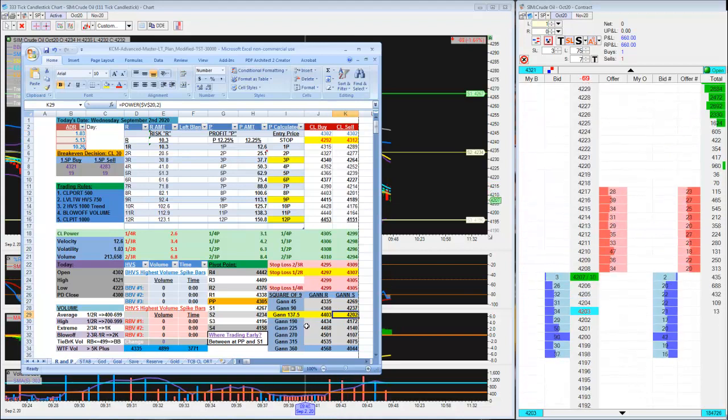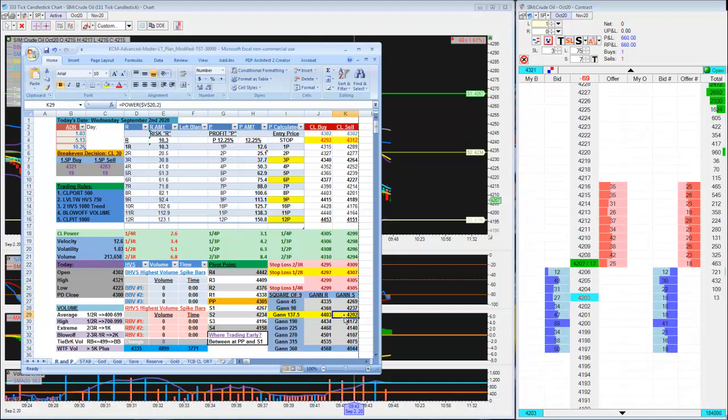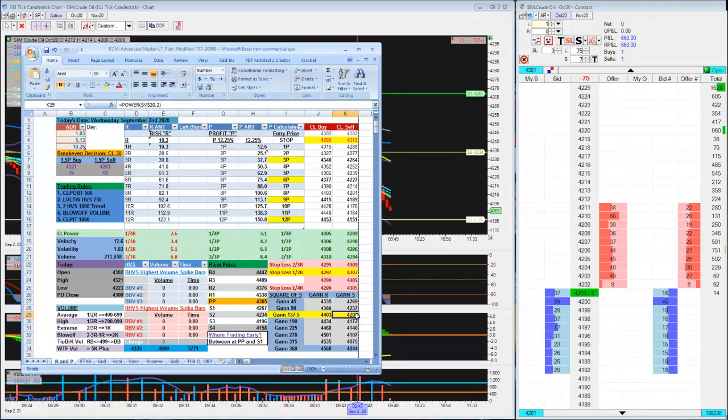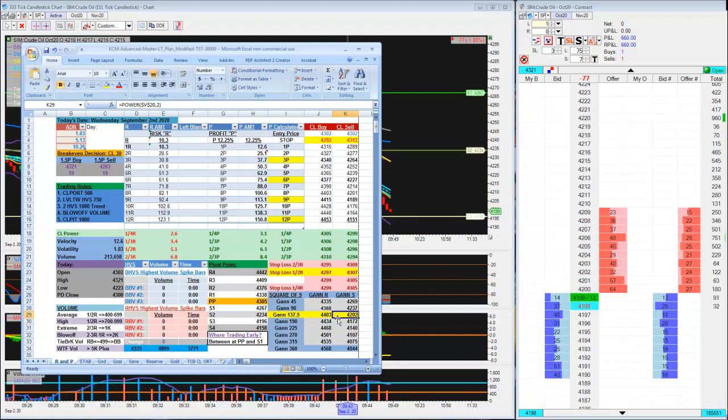Doesn't mean it'll stop here. Let's be frankly honest. All I can tell you is that's a target number that people will trade off of. So you have two numbers coming down here that make it S3 and the magic number.